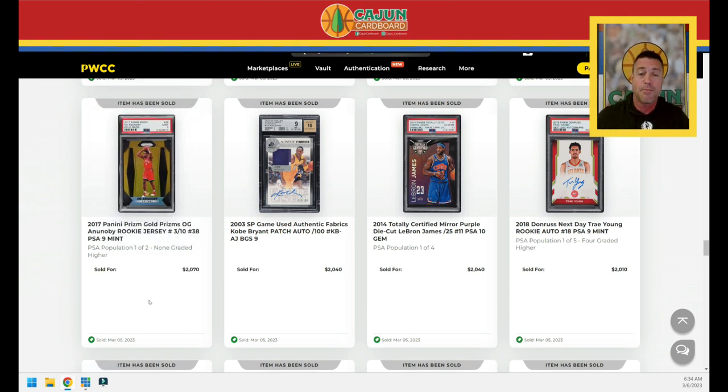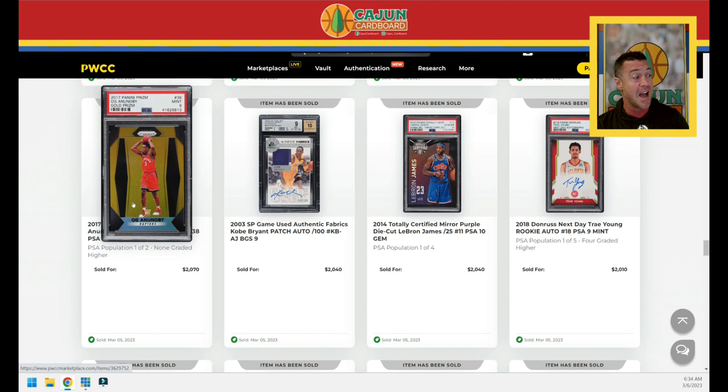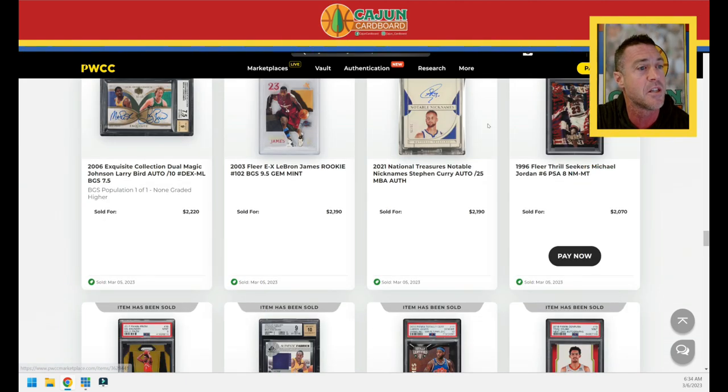If you are a Toronto Raptor fan, shout out to Nazim, my good friend up in Canada who collects Raptors. Hopefully he picked this card up. I know there are some other really big Raptor collectors out there and great Canadian collectors in our hobby. Shout out to all the Canadian collectors that are out there. This is a Pop 2 card in PSA 9, and guess what? There's no PSA 10s. So this is damn near about as good as you can do for OG Anunoby rookie cards. $2,000, pretty cool. Congrats to the buyer on that one.